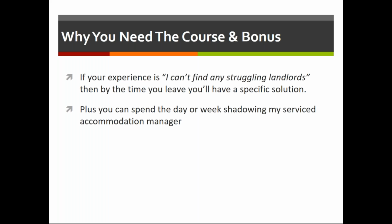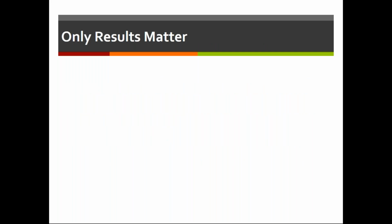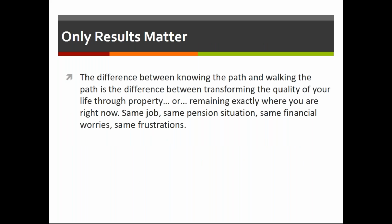My job is not to teach you, but to help you get results. Results are the only thing that matters at the end of the day. There's a big difference between knowing the path and walking the path. It is a difference between transforming the quality of your life through property or remaining exactly where you are right now. Same job, same pension situation, same financial worries, same frustration.